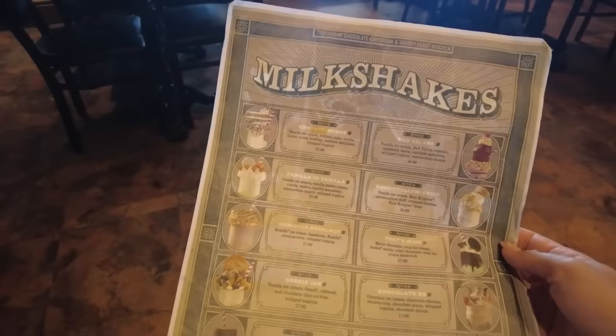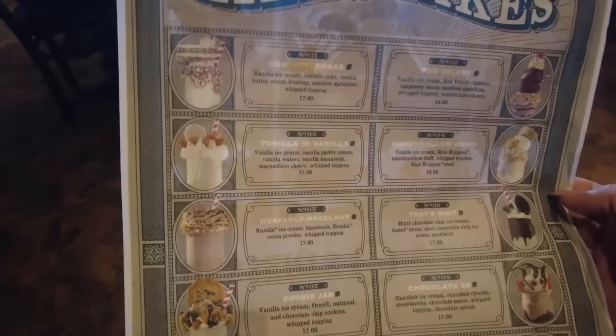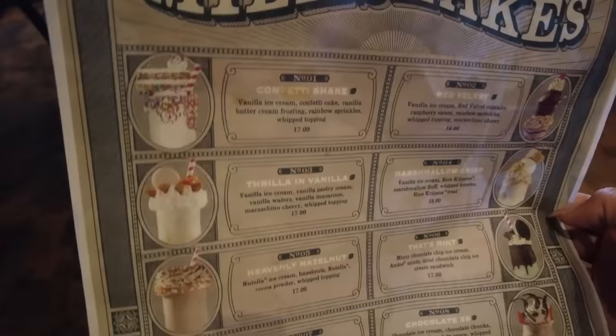Taking a look at the dessert menu, of course, this is what they're known for, the big freak shake. So all of these milkshakes come in a souvenir cup, and then they have another full dessert on top of them. I think the most iconic one is probably the confetti shake, which is like a funfetti cake on top of a vanilla ice cream milkshake.